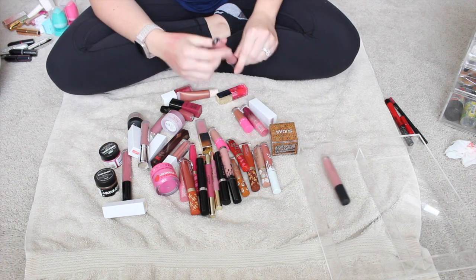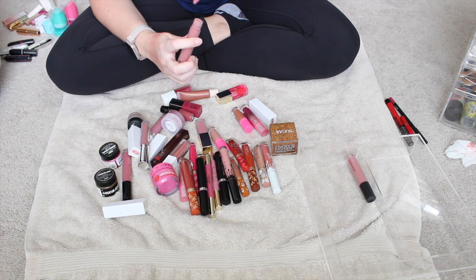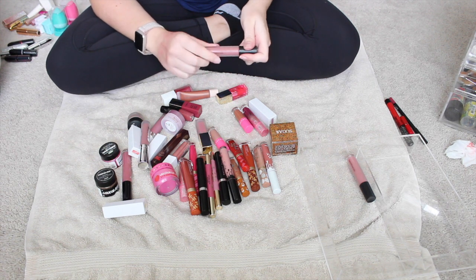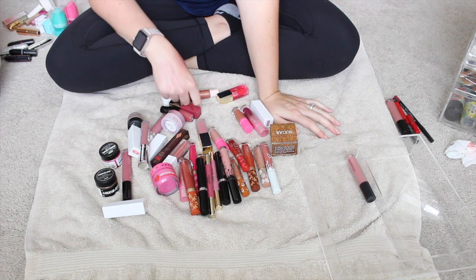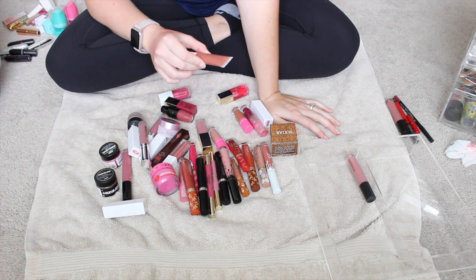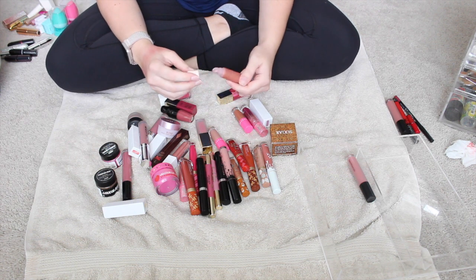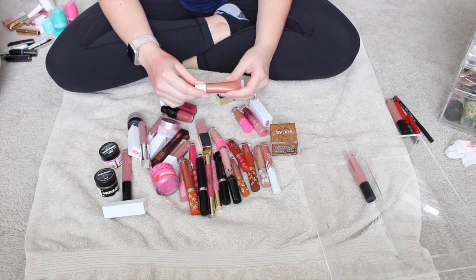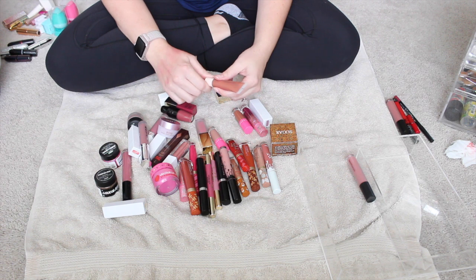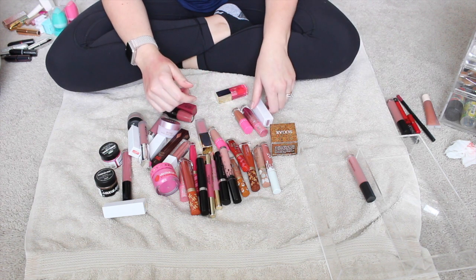All right, one more sniff test. I'm gonna get rid of it. It kind of smells rotten. So we're gonna get rid of that. What is this one? Lauren Conrad. I got this in a beauty box not too long ago. It's a lip gloss. I have some lip glosses thrown in here. I might get rid of this. I don't know. I'm just looking at it and I'm not excited by it. So get rid of that.